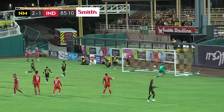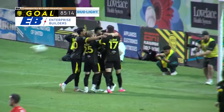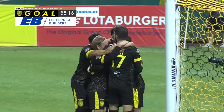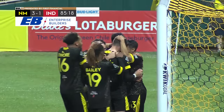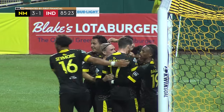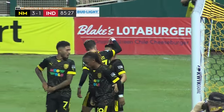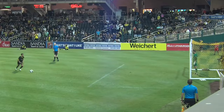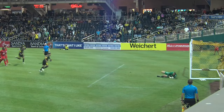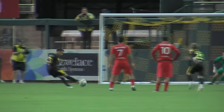Portillo slots it home, and the Iceman has found the back of the net for the third time this season. It's the third goal for New Mexico tonight, and that is massive. That's the insurance goal that everyone in the crowd here at the lab was hoping for, because it was getting a little nervy. They call him the Iceman, and you see exactly why, as cool as the other side of the pillow as he slots this one home. That should be the nail in the coffin for Mark Lowry's men here tonight.